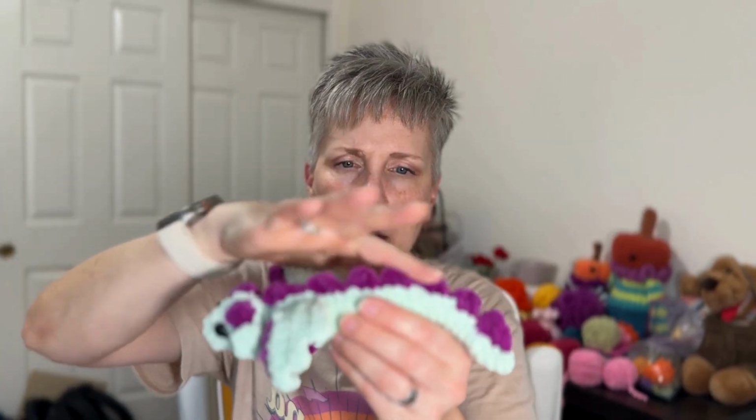This one took me a little bit longer, probably a little bit over an hour. There was a lot of, you know, the scales on the top, but still excited about these. I've had a lot of people ask me about those dragons, and apparently they sell well at markets. If you have somebody that is a dragon lover in your life, this would be a fun pattern to make. I'm really excited. I'm excited all the time.